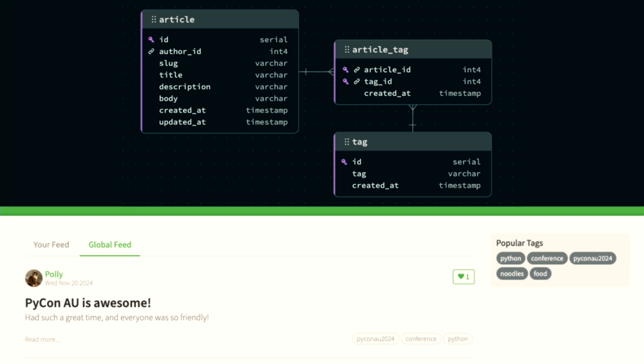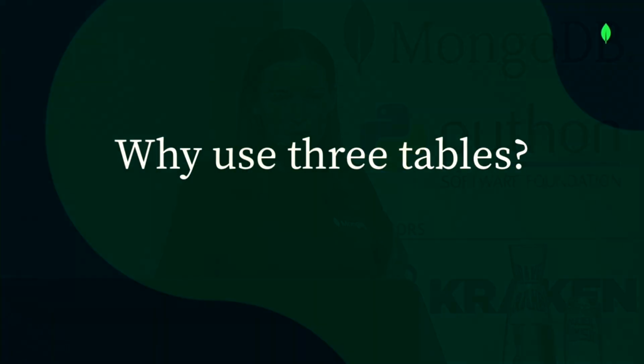When I create an article, I can add tags to that article in this app. And then users can find articles by seeing popular tags and saying, show me all the articles that have Python as a tag, so I can filter by those articles. And in a relational database, we have 3 different tables for this. Since a lot of you are familiar with relational databases, you probably understand why this is. But if you were a beginner just starting out, you might think, well, why don't we just store all the article information in one table? Why do we have to use 3 tables for this?